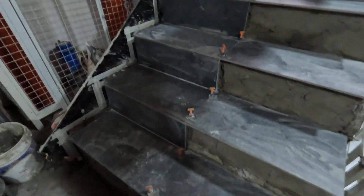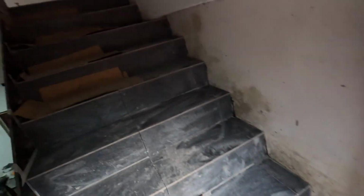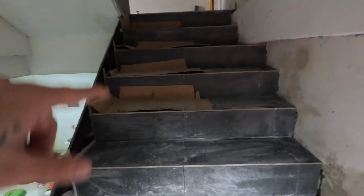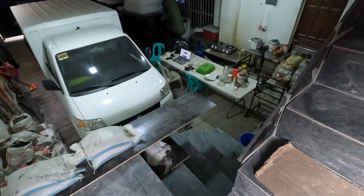But this started mainly because at the very top of the steps, they had to correct the elevation. So everything started up here and then became uniform in size. And then by the time it got down to the bottom, there's a pretty big gap there.